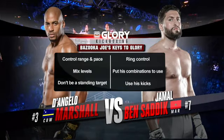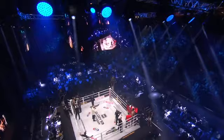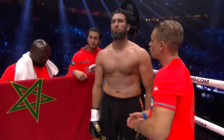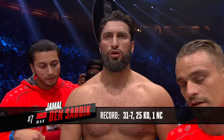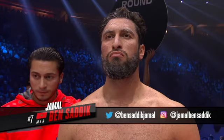Ladies and gentlemen, this battle of the heavyweights is scheduled for three 3-minute rounds. Fighting out of the black corner, his Glory debut came nearly 6 years ago at Glory 2 Brussels. His professional record, 31 wins with 7 losses, 1 no contest, and 25 career knockouts. He stands 6 feet 9 inches tall, 2.05 meters, and weighed in at 273.8 pounds, 124.2 kilos. Fighting tonight out of Morocco, it's Jamal the Goliath Ben Saddik.